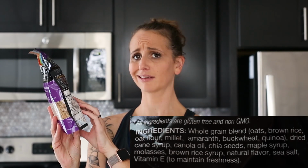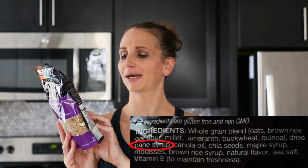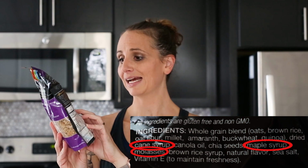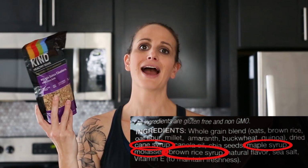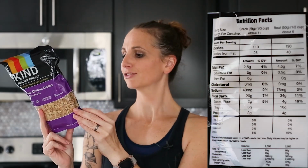So the problem is that when you start to take a look at the ingredients list, the third ingredient is dried cane syrup. You're like, well, shoot, that's kind of bad. But then you just keep reading. Then it's maple syrup. Then it's molasses. Then it's brown rice syrup. And that's like half of the ingredients in here are a sweetener. They're not saying how high in sugar it is. So a serving of this is giving you 10 grams of sugar.